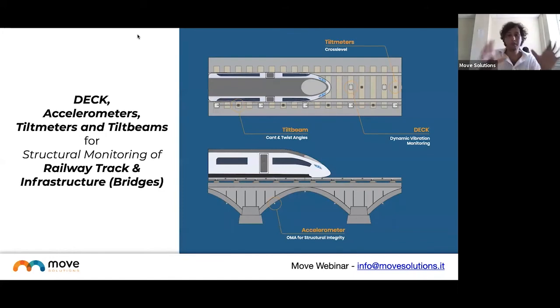So now we are going to cover first the most dynamic part of monitoring, and then the static part. As I've said before, we think that it's important to monitor both parts: the railway track, so the track where the train is passing, and the structure that is underneath. As you can see from the picture, I'm going to talk about every single piece.